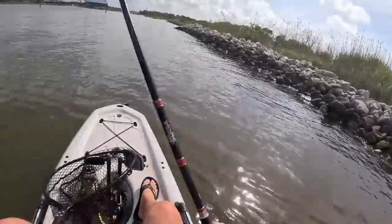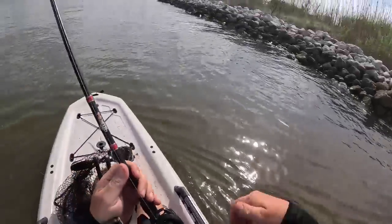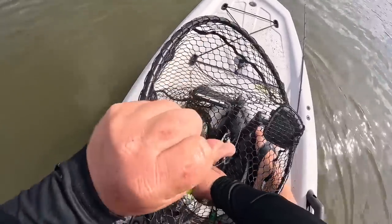Oh my goodness. I mean, we've only been at it for about 30 minutes. Hit this short little rock jetty, worked it down, got a couple bites, working it back. And this place is loaded with these doormat flounder right here.